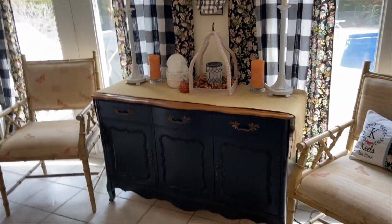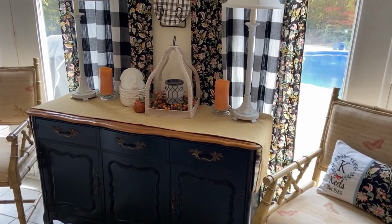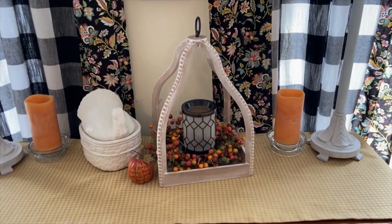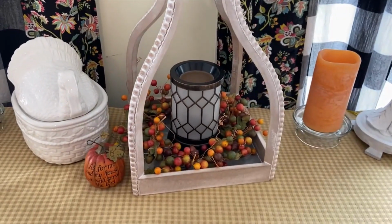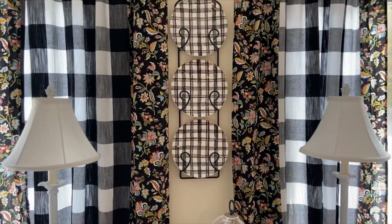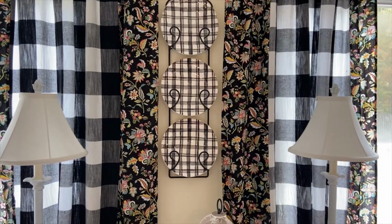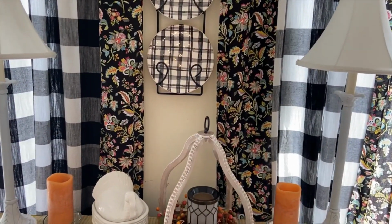Over on the sideboard over here, I pared everything down again, and I still have the lantern from Kirkland's along with a candle warmer and some fall berries. On the wall, I put 3 of the plaid black and white plates that I got new this year from Pier 1. I ordered them. They were on sale. I ordered 8 of them. I just love them. I've been wanting these plaid plates for a long time.